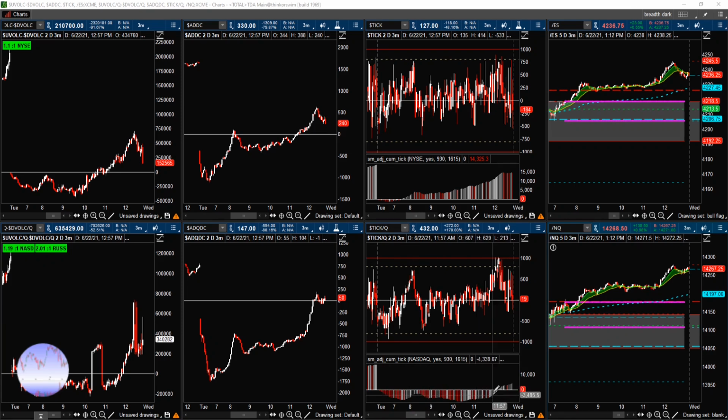And even on the tick, you see most of the tick is negative. The cumulative tick is negative throughout the entire session, except into the last hour of trading. Then it sneaks up and turns positive. You got some of these buy programs that came in late in the day, but look at this, mostly it's under minus 500. So there's been a lot of sell programs throughout the day, except into the close. You see some big buy programs came in and pushed the cumulative tick to positive.